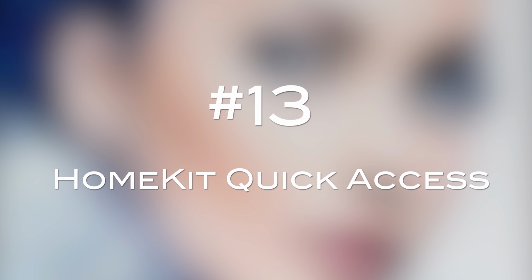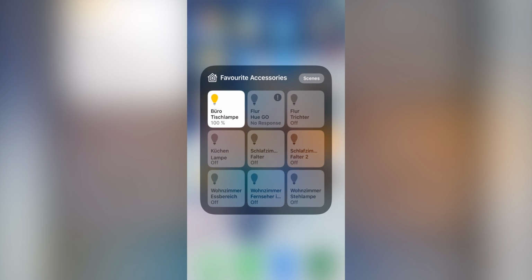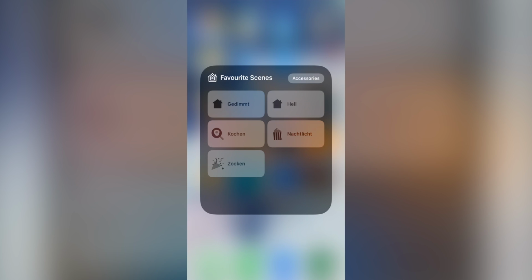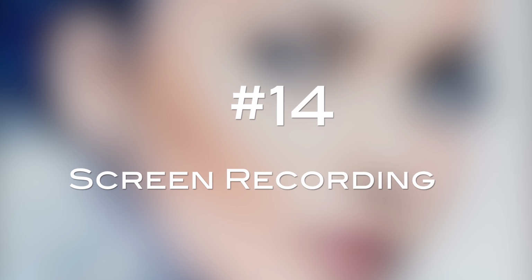Number 13. HomeKit Quick Access. Apple unfortunately also redesigned the HomeKit access area. You need to force touch on the HomeKit logo in the Control Center area in order to get access to your HomeKit.